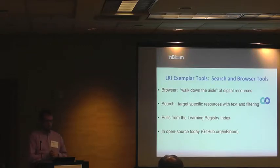The browser tool really allows you to walk down the aisle of digital resources, as you'd walk down a library, down different Dewey Decimal aligned columns. This is that same metaphor, but now using LRMI as a guide. The search tool is actually being able to use free text searches plus filtering around those LRMI attributes to target those resources. So two different views of how to find content that you're looking for in a classroom. Again, open source, it's available there today on our GitHub account. Pull it down, modify it how you'd like. In the future, this might be too early to say, but we're thinking about merging these tools together as they're very closely related.